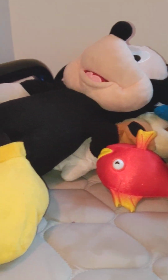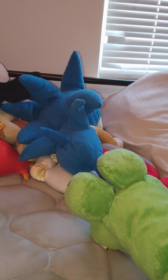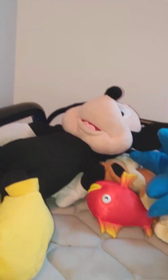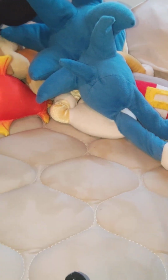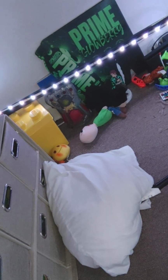There's, for some reason, a Poppet back there. Right there. Heart Poppet. Right there is a fish stick. Mickey Mouse without a shirt. A giant Sonic. Where's his regular size Sonic? He calls it Baby Sonic. I don't know, but he does have another Sonic plush. Probably down there. I'm not really sure. There's his Baldy. He also has a Baldy. Some of his plushies are actually down here, but I'll get to those later.